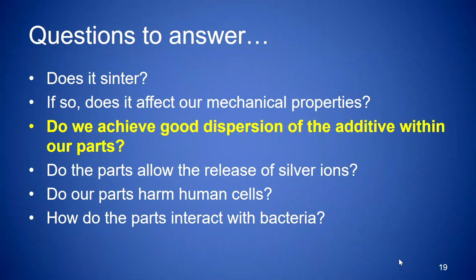The next thing we want to note is, do we get a good dispersion of the additive within our parts? So this comes back to the fact that we're mixing the two materials together to give us the material that we're using for our tests. And we want to be sure that we haven't just got a clump of the antimicrobial additive in one area and nothing in the rest of the parts.